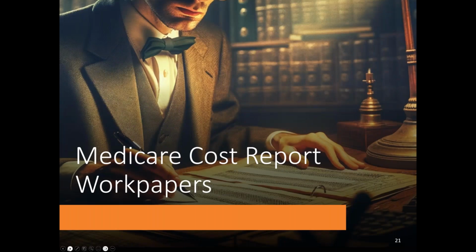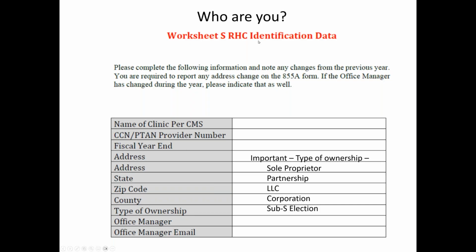Here are the work papers real quick. Who are you? This is the first thing we just need to know who you are. And the most important thing is type of ownership. Make sure this is what your legal entity is. If you have to look at the IRS form, the CP 575 or whatever that form is, look that up and get your exact legal name and what type of entity you are.